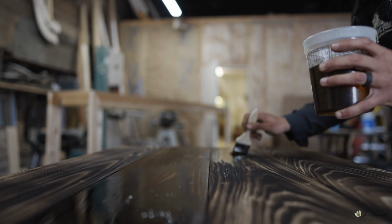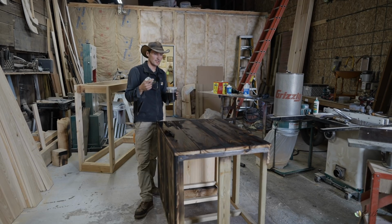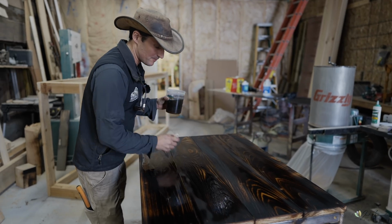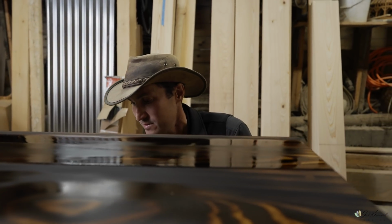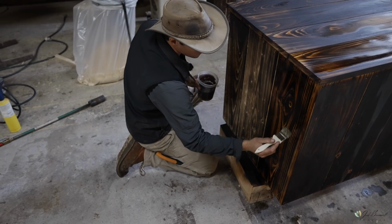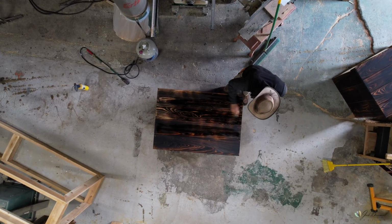Really, really pretty. So this finishing technique is called yakisugi. It's a Japanese style wood finishing technique, and yaki means to burn with fire, and sugi means cypress. It's an old Japanese wood finishing technique, and if properly done and properly maintained, can last up to 80 to 100 years. The wood is so well preserved, and it's incredible how you can see this oil just sucking right into those open pores once the cypress has been burned. And once this dries, you'll see that it gets really, really hard, and it won't rub off at all. It's just an absolutely gorgeous finish.